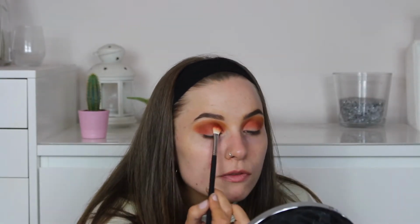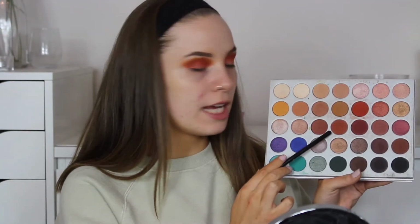I'm going back in with more of the red from the palette that we first put down and just packing more of this on where we lost some of that colour. So I'm picking up the smaller brush now, and this shade here is a reddish brown, which is really, really nice, and I'm going to pack this on the outer corner.